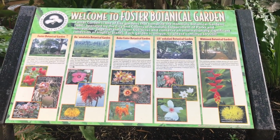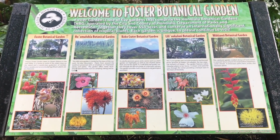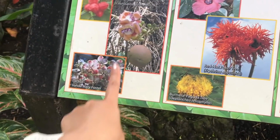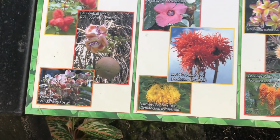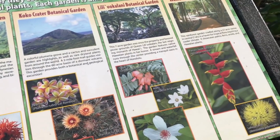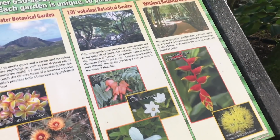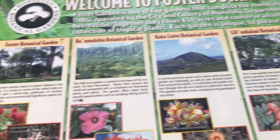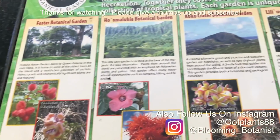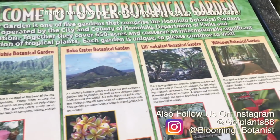So that's it for the botanical garden. We saw a lot of cool and interesting plants. I think one of my favorites is the cannonball. The flowers are actually pretty amazing. But looks like there's other botanical gardens around. I just went to the Foster one so far. We'll see if I can make it to the others.